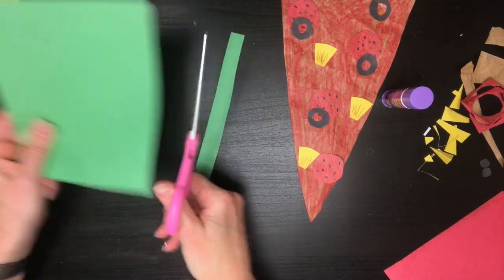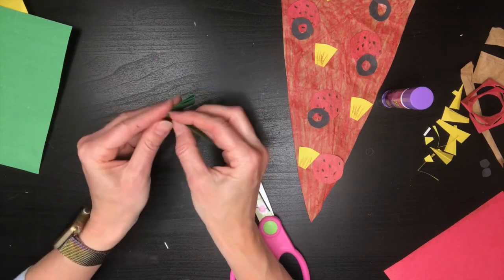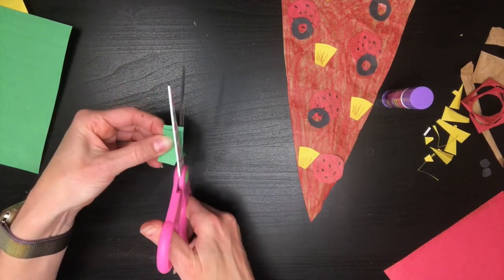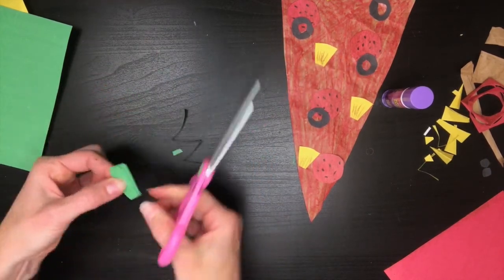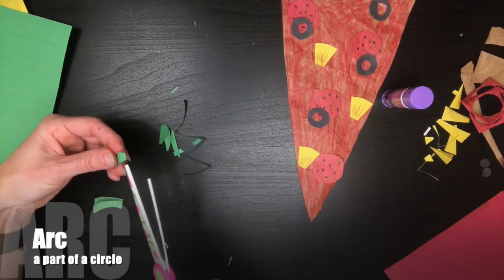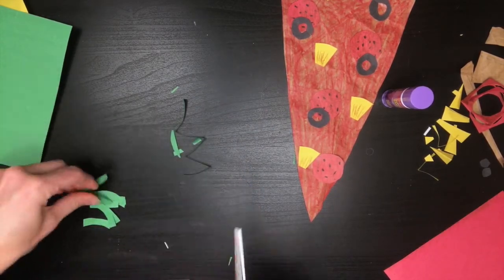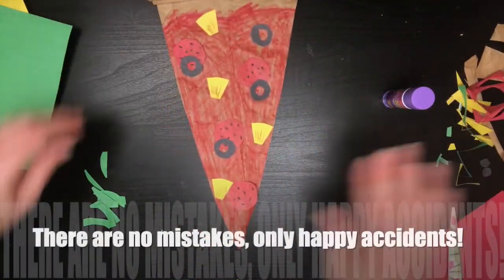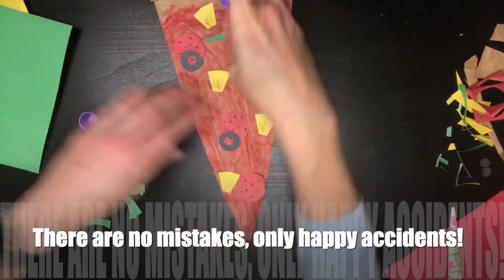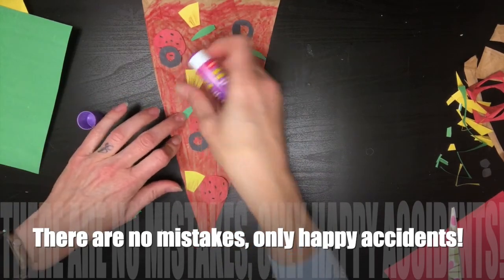All right, moving on to green peppers. Green peppers, I'm just going to cut a thinner strip off of my green paper, and this time I'm doing more than four folds. And then I'm just going to cut sort of a rounded line, almost like a rainbow, like an arc. And what's fun is some of my scraps that fall off also look like the shape that I'm cutting. So I actually end up with a lot more than what I had planned because my scraps look like the same shape that I was actually making. And then of course I'll glue these on too.